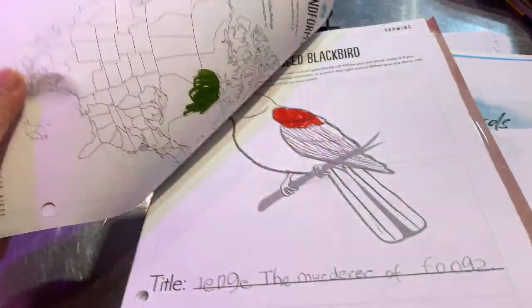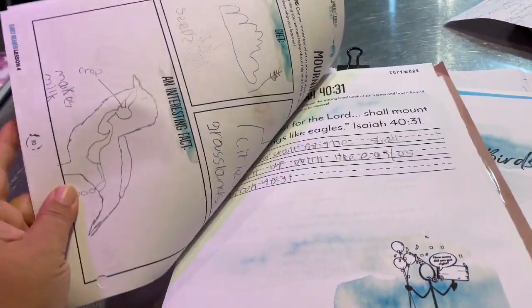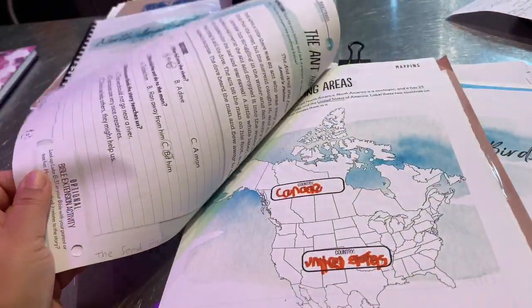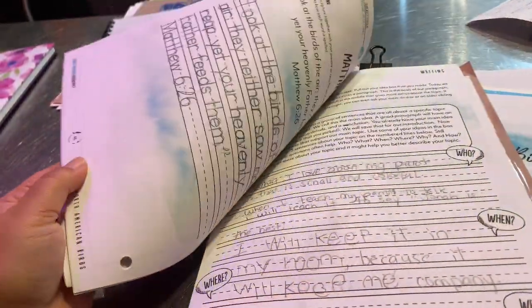And here you get to see Jonah's writing assignment and what he had to come up with. He also had to illustrate his writing assignment, so that was fun. So yeah, this is what the early reader looks like. It's a lot less than JL's, but is very similar as far as the answers go.